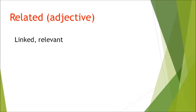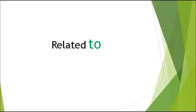Number 2. Related. As an adjective, it means linked, relevant. Imagine you're at a job interview and you're going to talk about your work experience. I'm Mina. I've been a teacher for 10 years. I have a brother. What's wrong? Talking about your siblings is not related to your work experience. It's not relevant or linked to your work. Could you get the correct preposition? Related to.